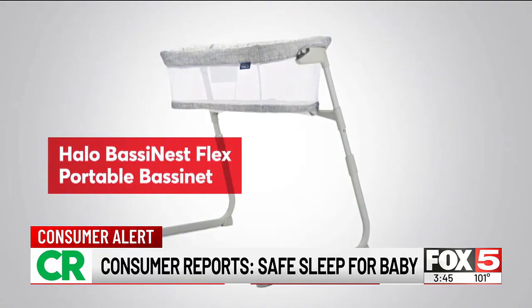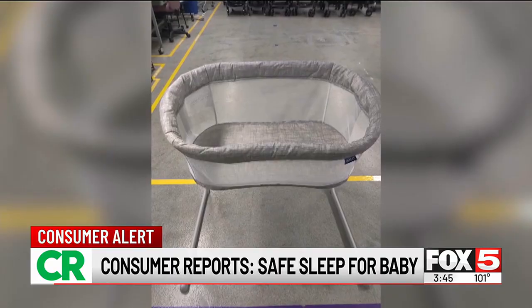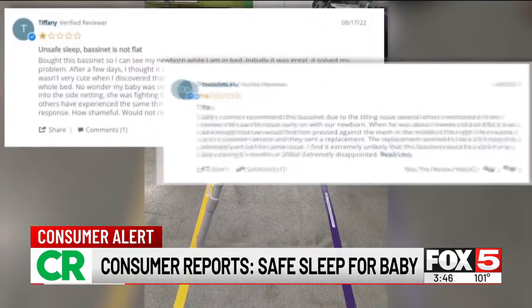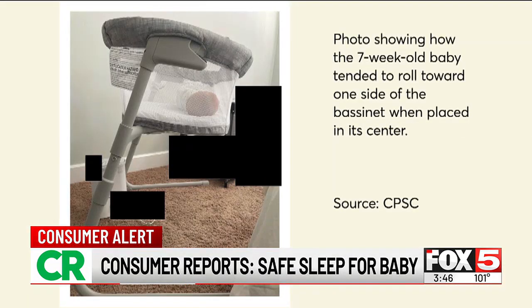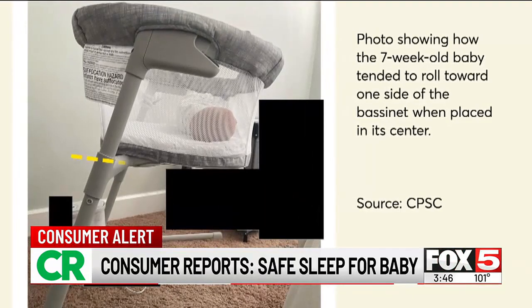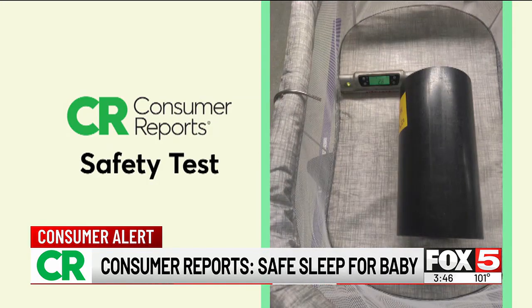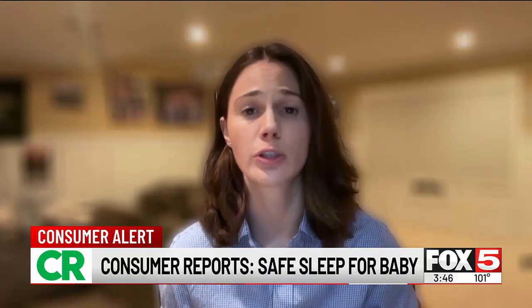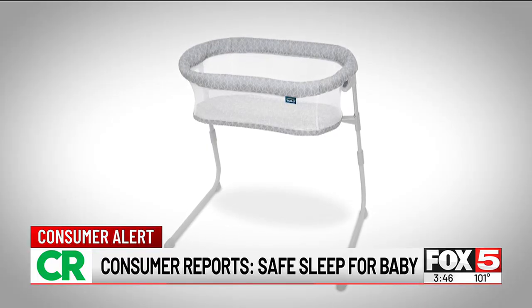Most recently, Consumer Reports found the popular Halo Bassinet Flex portable bassinet tends to tilt to one side instead of staying flat. In online reviews and incident reports, numerous parents have warned when you place a baby inside the bassinet, the surface tilts, sloping toward the unsupported side. CR's safety test confirmed what parents were seeing. When a weight is placed inside, the sleep surface is not flat. A bassinet that tilts can be dangerous if a baby rolls into a corner or ends up face down. The Halo Bassinet Flex portable bassinet has yet to be recalled.